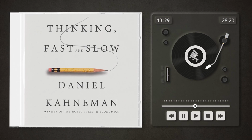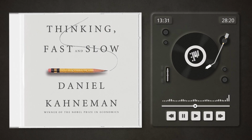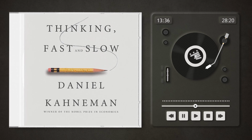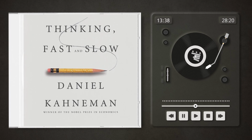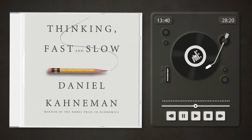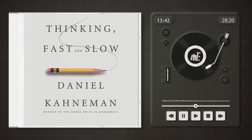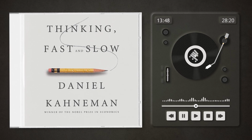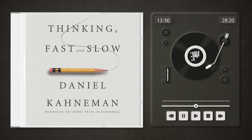The anchoring effect can be difficult to overcome because it operates at a subconscious level. Even when people are aware of the anchor's influence, they often struggle to adjust their judgments appropriately. Kahneman suggests that one way to mitigate the impact of anchoring is to deliberately consider alternative perspectives and question the relevance of the initial information.